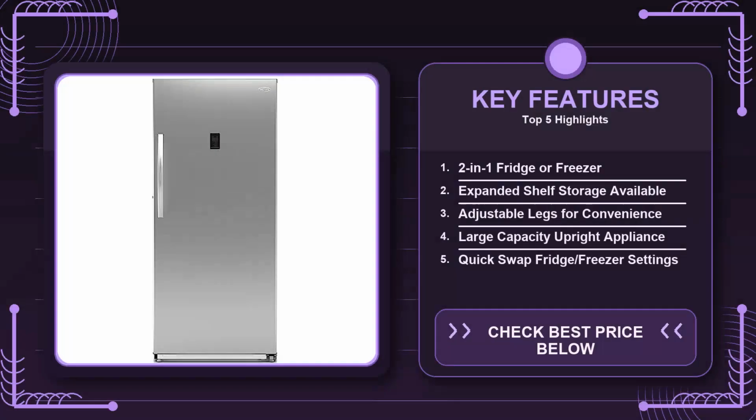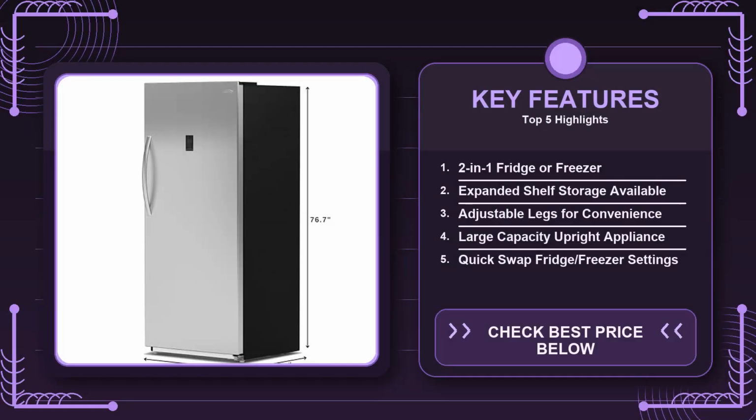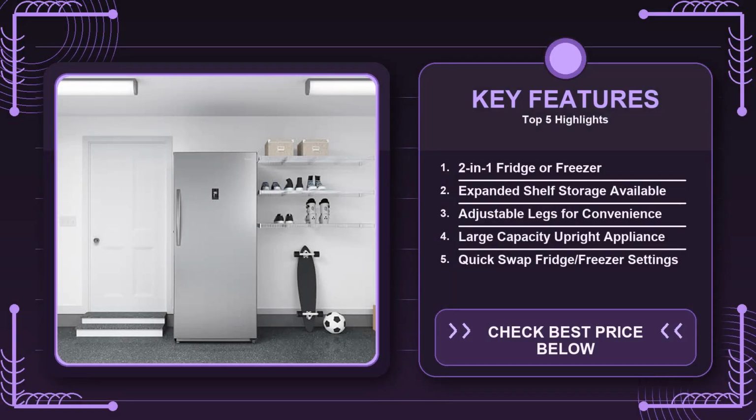Now, digging into the strengths that actually matter once you've got it in the room. The most immediate win is the flexibility of a 2-in-1 system. You can start the year with the unit set as a freezer to stock up on winter produce, then flip it to fridge mode when the weather warms and you need more fresh storage.